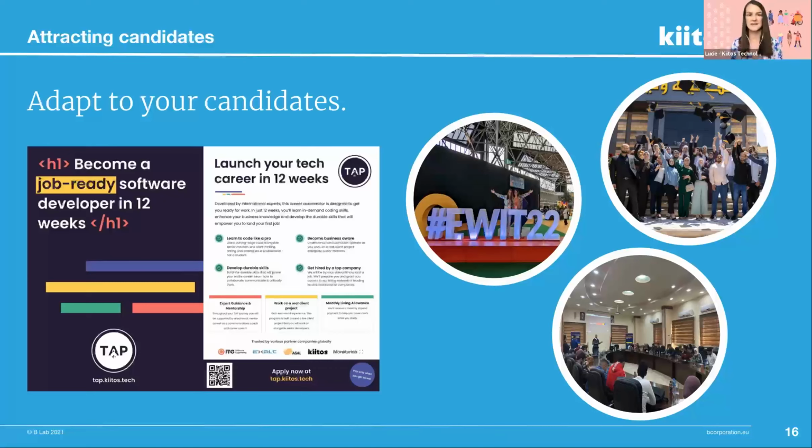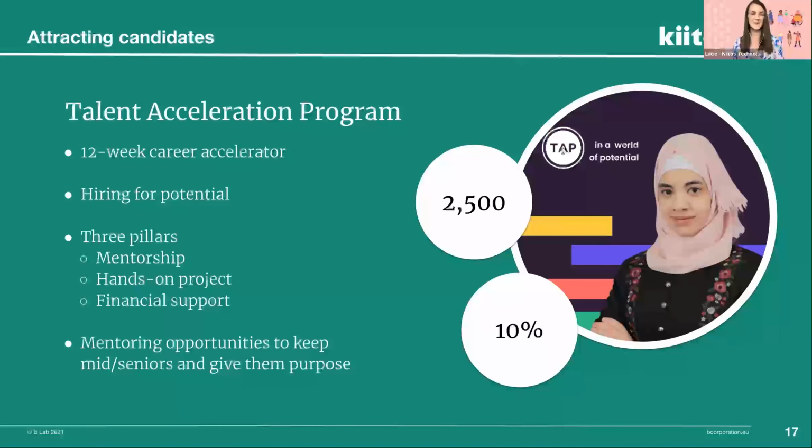So by that, I just want to share that adapting to your potential candidates and current candidates makes the process much more inclusive for them, much more enjoyable. And it will also bring you a benefit of opening a totally new door to new, different talent pools you never thought about. So let's talk about 3 things we actually implemented in order to attract more candidates and more diverse talent. The first one is talent acceleration program we have.